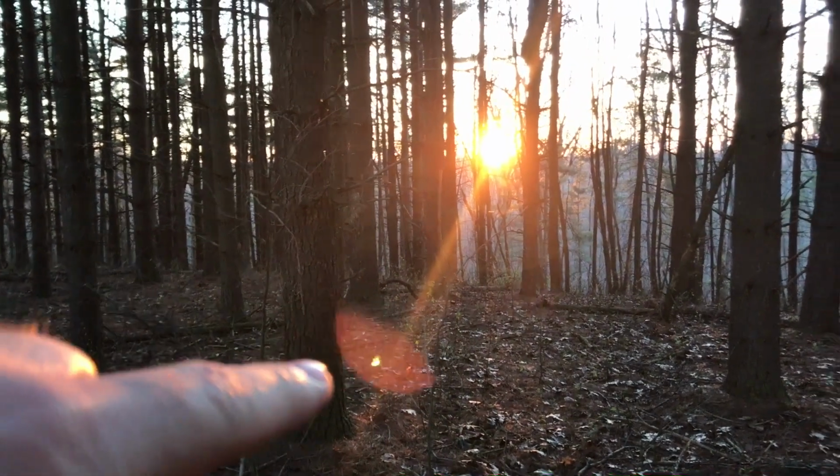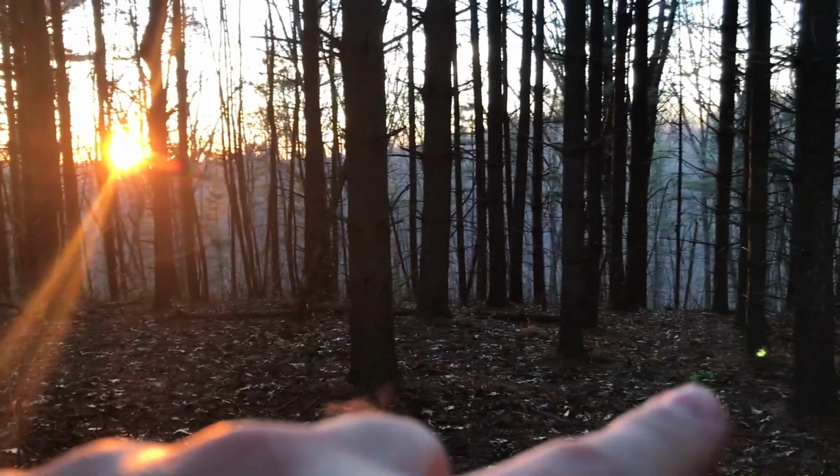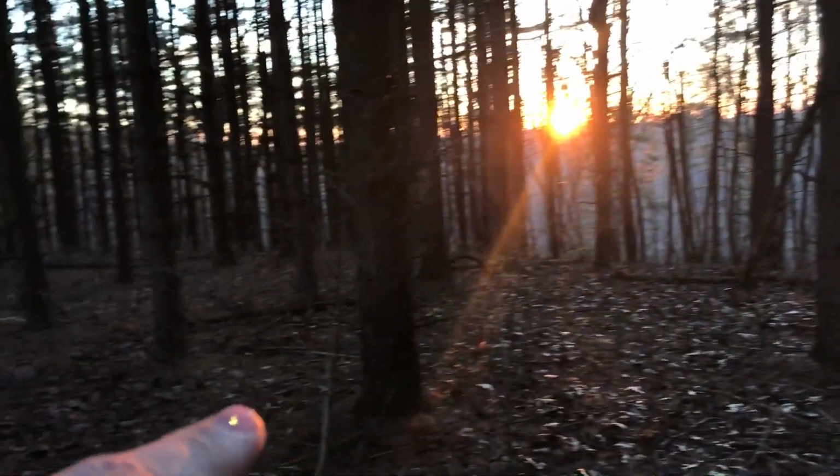Do you guys see the dot right there? Can you see that? It's an orb. Yeah. Look, it's going up in the trees.